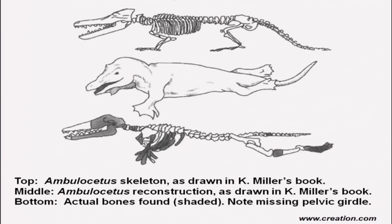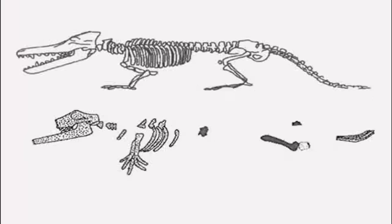Now, here we have Ambulocetus. Cetus again means whale, and ambulo means ambulatory or walking. So the name actually means walking whale. Now here again, they reconstruct this in the textbooks. This is what a skeleton is supposed to look like. This is what it's supposed to look like in the flesh. But again, you ask the $64 million question, what is it? I want to see the actual fossil remains. Well, when you ask that, guess what? There ain't much of Ambulocetus.